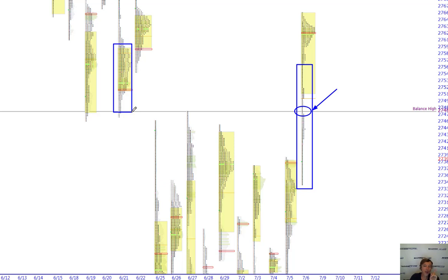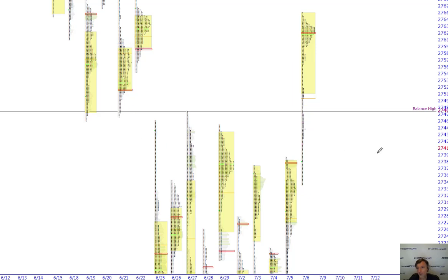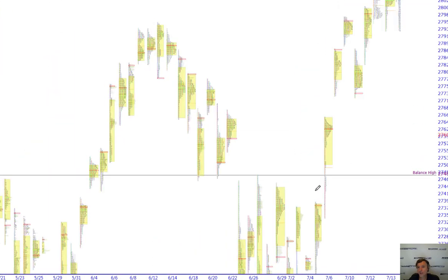Be very careful. Do not be fooled when you see the beginning of a move on poor structure. It can look that way because it makes perfect sense that the profile would be elongated, skinny, and have single prints in it as a lot of stops are getting triggered and a lot of new money longs are jumping all over each other to try and get long. All right? Okay, so that's the nuances on the profile that I'm seeing.